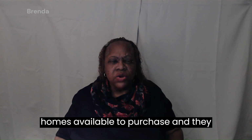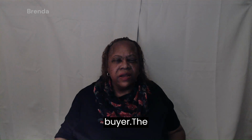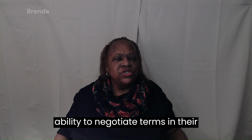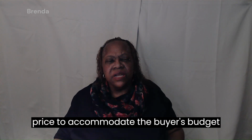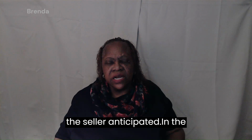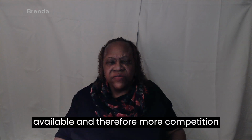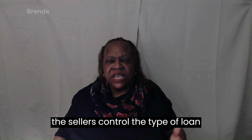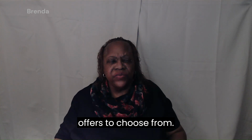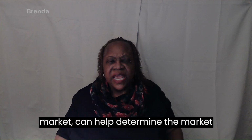In a buyer's market, there are lots of homes available to purchase, and they tend to stay on the market a little longer, giving the buyer the ability to negotiate terms in their favor, making the seller adjust their price to accommodate the buyer's budget because the market value is lower than the seller anticipated. In the seller's market, there is less inventory available and therefore more competition among the buyers. In a seller's market, the sellers control the type of loan they will accept and often have multiple offers to choose from. Being aware of the local real estate, whether it is a buyer's or seller's market, can help determine the market value.